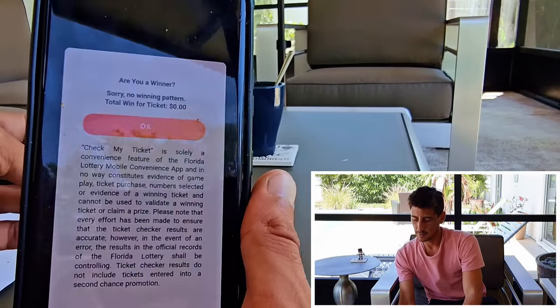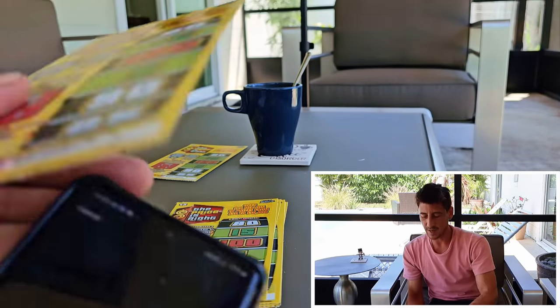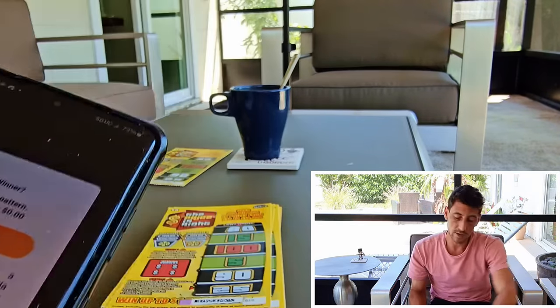No winning pattern. Okay. Next, 1-9. See, this goes fast, man. This is why we can do 60 tickets this way. All right, no win.